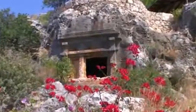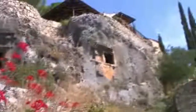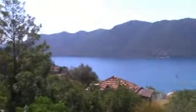So, we came to Simena and we've got some tombs in the walls. It's like a mini Myra or Mira, I'm not sure how you pronounce it. And this is the view. Let's climb in. Yeah, Alice wants to climb in. Shall we climb in, folks? Okay, let's do that. Here we are, close up and personal with the tomb. Or one of them. And we can see the castle from here. And not a bad view.